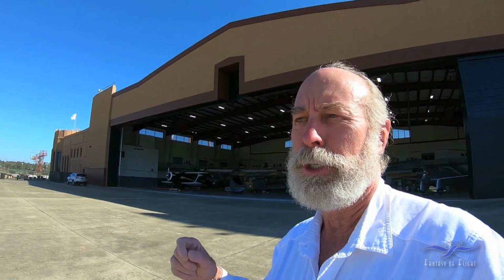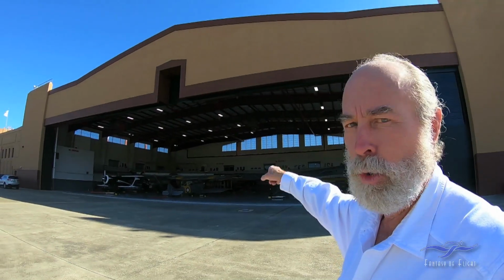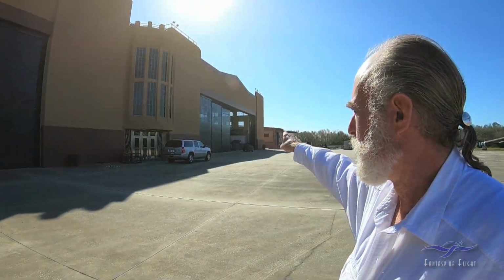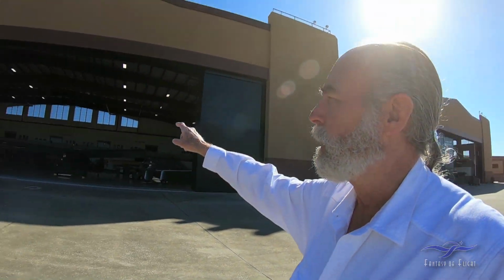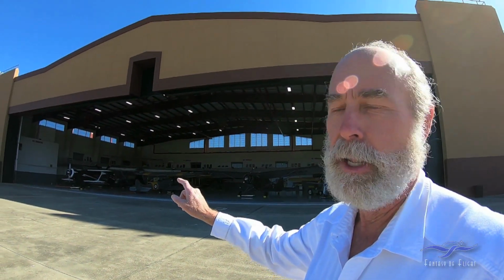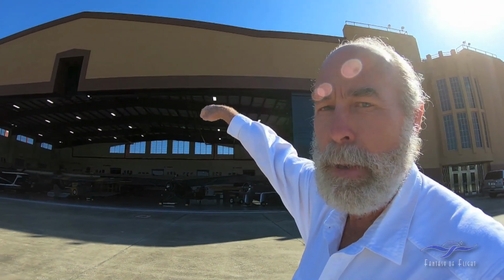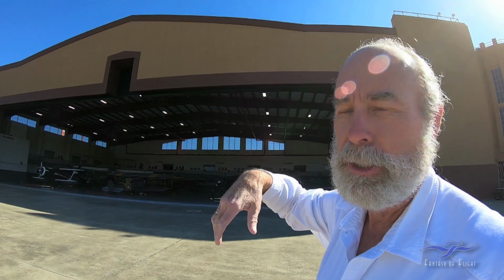I had purchased the airplane prior to or while we were designing Fantasy of Flight, and I just wanted to point out that this hangar here, the biggest hangar I've got at Fantasy of Flight, we call the North Hangar, because the south hangar is down here. And part of the design of this hangar was because of the Sunderland. The height of the hangar was actually decided based on the tops of the propellers to get the Sunderland in.